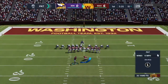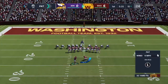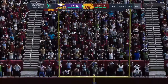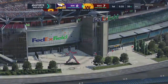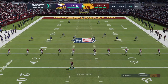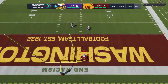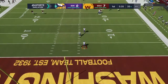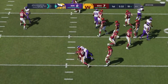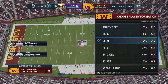Dustin Hopkins on now to add the extra point. It's good, and Washington will take a 7-0 lead. Makes this Washington 7, Vikings 0. Following the touchdown, Dustin Hopkins will kick it away. Taken about 7 yards deep. And only able to get this to the 19, so probably should have opted for the touchback. At their own 19-yard line.